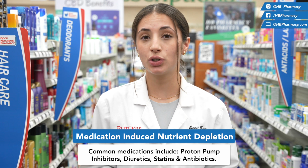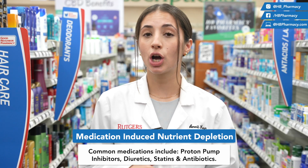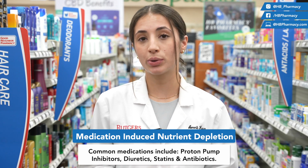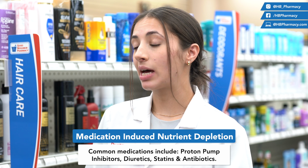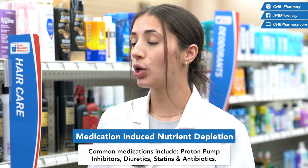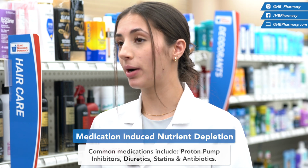Another medication that might sound familiar are statins. These are cholesterol-lowering medications, and they can deplete levels of an enzyme called coenzyme Q10, also known as the supplement CoQ10 that you might have seen. And lastly, some antibiotics that we might take for infections can cause lowered levels of vitamin K and B, as well as affect our gut microbiome, for which you might have seen probiotics over the counter.